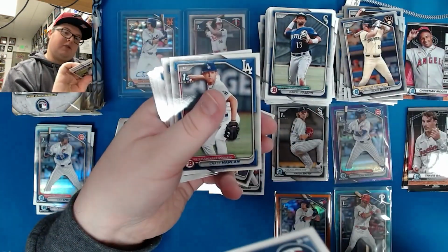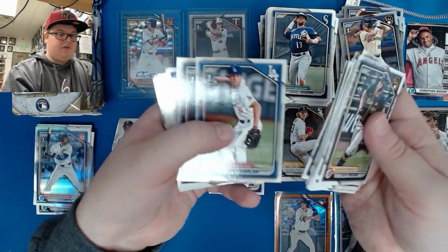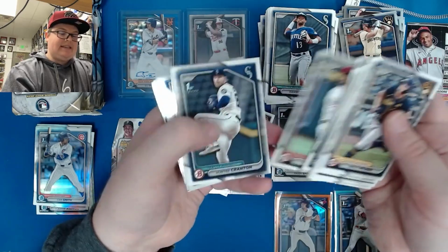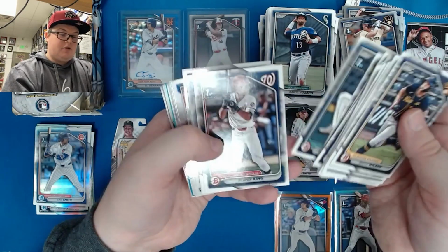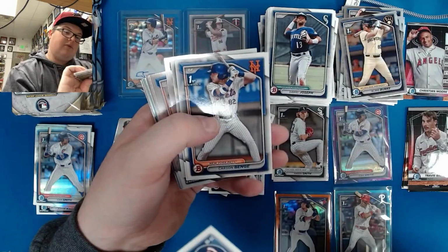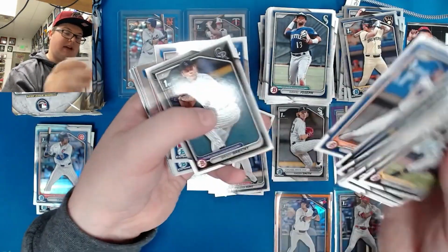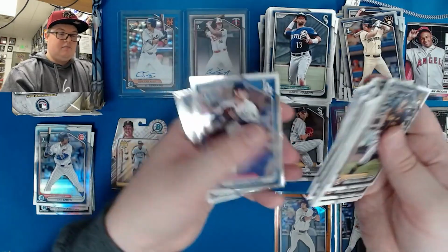Kalen Culpepper was a first rounder, 21st overall for the Twins. And Johnson, Titus Sissel. That's an interesting name. Hunter Cranton, Seaver King. He was the 10th overall. Carson Benj, I think, was pretty high up, 19th overall. Brody Brecht.